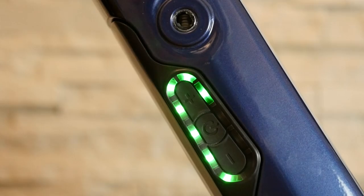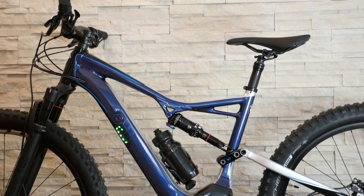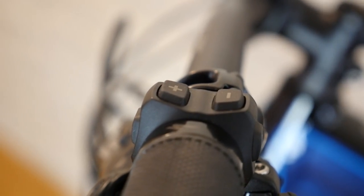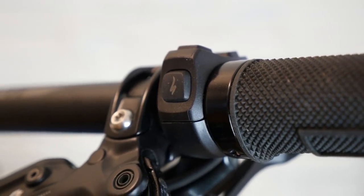You can activate the pedal assist by pressing this button. Assisting is up to a speed of 25 km an hour. Three levels of assist are possible. You can adjust that at the battery or also at the handlebars with some buttons. But for off-road, you usually go all the way with level 3.